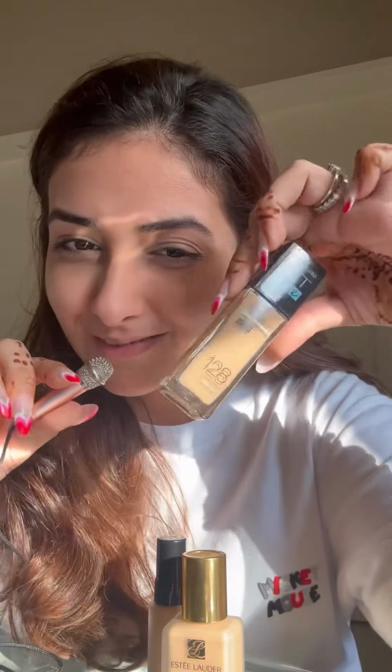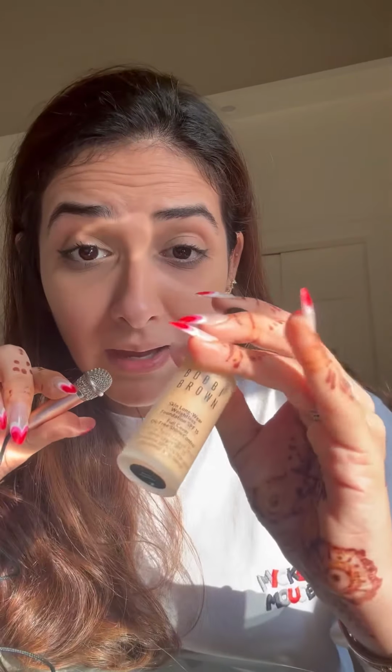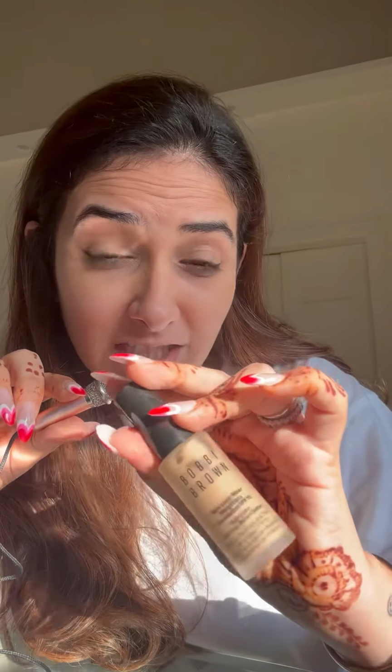My top 3 usually are, again, the Maybelline Fit Me range. This one, again, always been a 128 shaded girl. This one is Estee Lauder Double Wear in the shade Dawn. It's, again, amazing, gives you a matte-ish look. And this one is also a matte foundation. It's a full coverage one. It has SPF 15 and it's from Bobbi Brown.